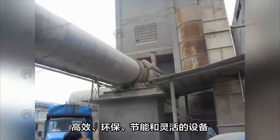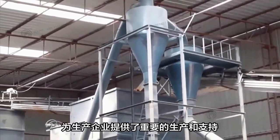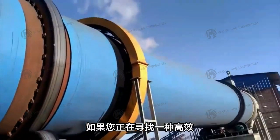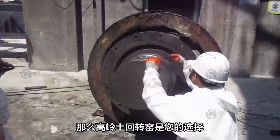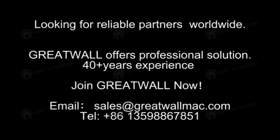In general, Kaolin Rotary Kiln is a very practical, efficient, environmentally friendly, energy-saving and flexible equipment, which has a wide range of applications in various fields, providing important support for production enterprises. If you are looking for a high-efficiency, environmentally friendly, energy-saving production equipment, then the Kaolin Rotary Kiln is your choice.